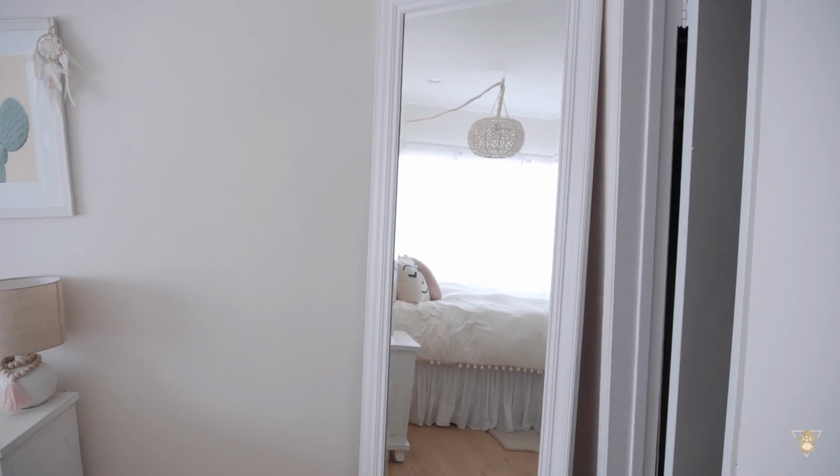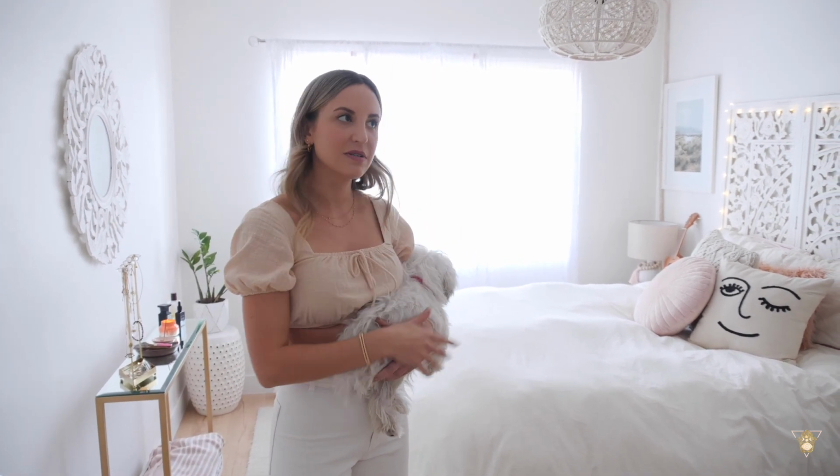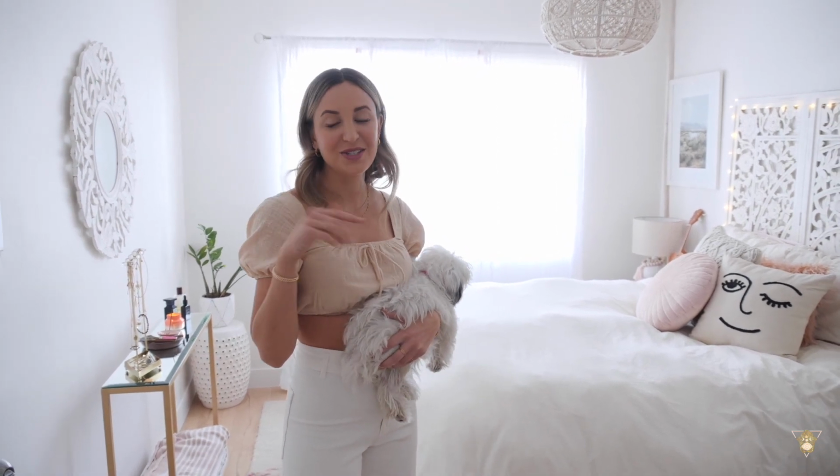Look at this selfie mirror. How good is this? This is a TJ Maxx find. I love TJ Maxx and Home Goods. You can find so much good stuff at these places. You just have to be in the mood to dig. Love that mirror. That's even bigger than that Urban Outfitters mirror that's in my living room, and this was like half the price. Score.